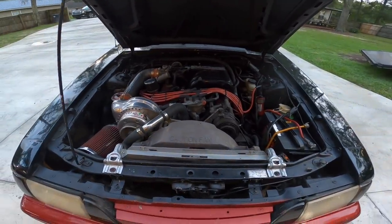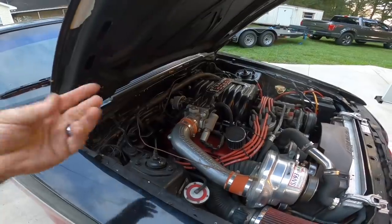There's one thing I will say about this car. It is extremely responsive. But man, this thing just tacks up so quick.